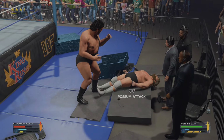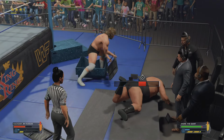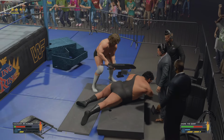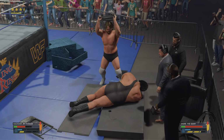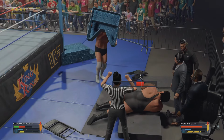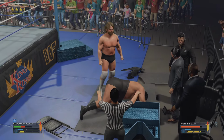Two-handed chokeslam! Andre just continues to mount the offense. Yeah, the Giant is clearly in control. Witnessing a malicious string of attacks right now. Being put into a perilous position here after each of these vicious attacks. Oh, somebody's got to stop this. And it is getting downright nastier and nastier with each of these attacks. He's lining him up.